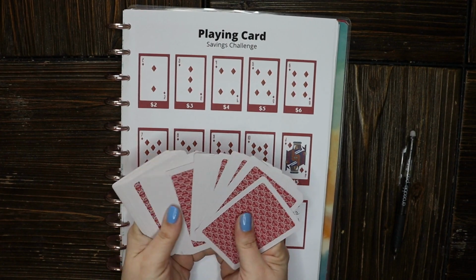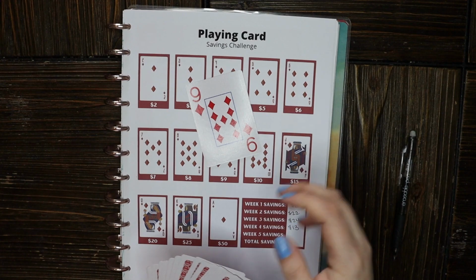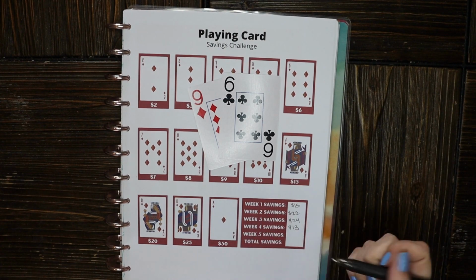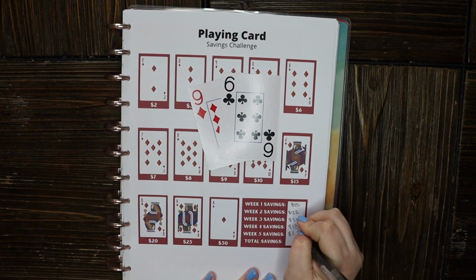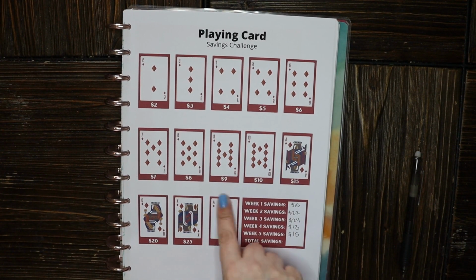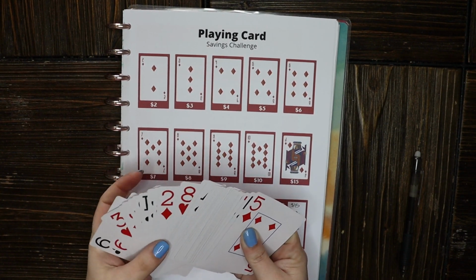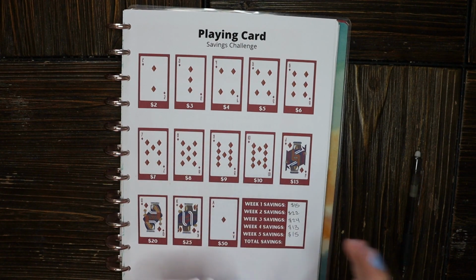All right, last week, let's hope we get some big numbers this time. So we have a 9 and a 6. So we're going to save $15 for week 5. So I didn't happen to pull a lot of aces or kings, but like I said, this definitely had the potential to go really, really high. Just so happened that it didn't work out for me this time.